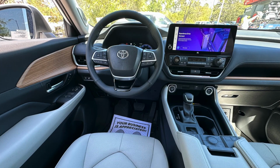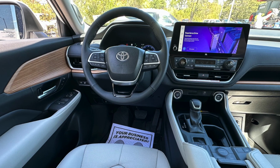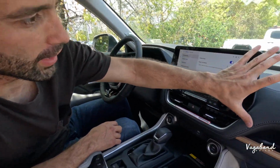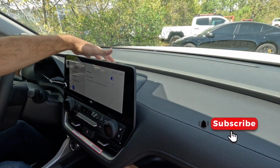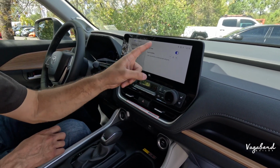Okay, so now the Grand Highlander. This is more of my favorite part of the video because I like the Grand more than the regular Highlander, but again, it all comes down to preference. Look at the dashboard. Differences on that trim I was telling you guys about. The background on that dashboard, different, but the interface or the tech, completely the same.